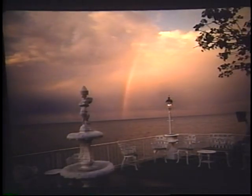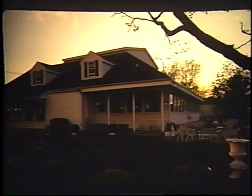Now we've gone out to Crescent Beach Restaurant to eat a fancy dinner that night, and I got a rainbow over Lake Ontario. And that's what the restaurant looks like.